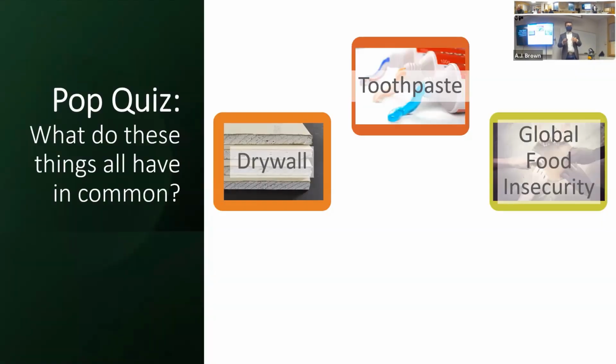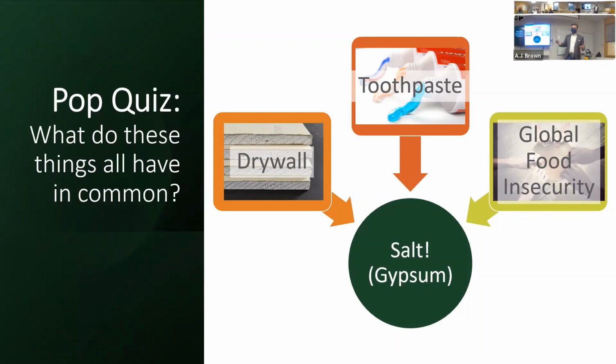start with a pop quiz. I always like to get everybody a little bit comfortable before I jump into a heavy topic because master's theses are always about that. So these three items here, we have drywall, toothpaste, and then maybe the oddball of the bunch, global food insecurity. What do they all have in common? And if I was lecturing right now, because as I've taught for Alan's class, I'd wait awkwardly until everybody answered. But in this case, I'm just going to give you the answer. So the answer in this case is salt, specifically gypsum.